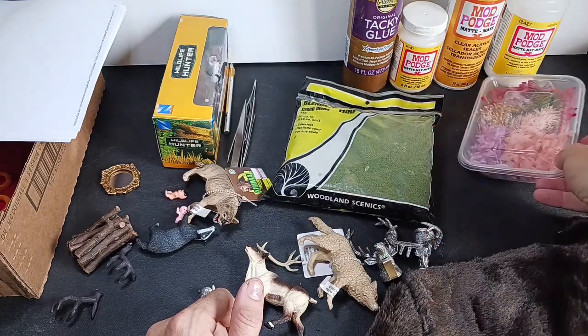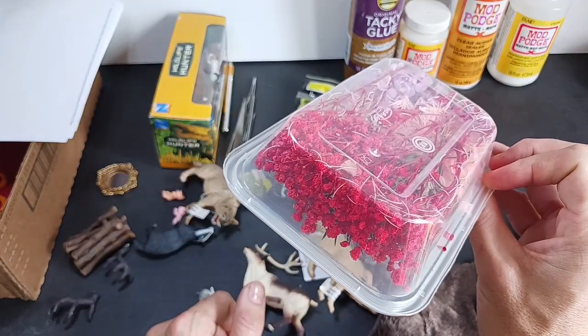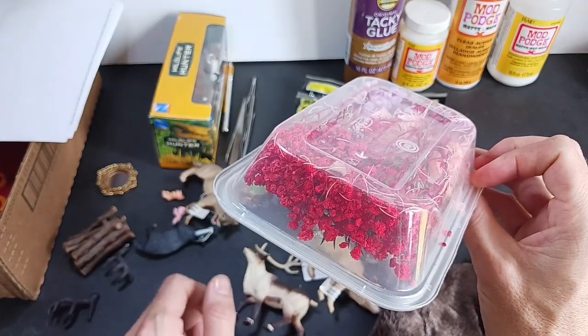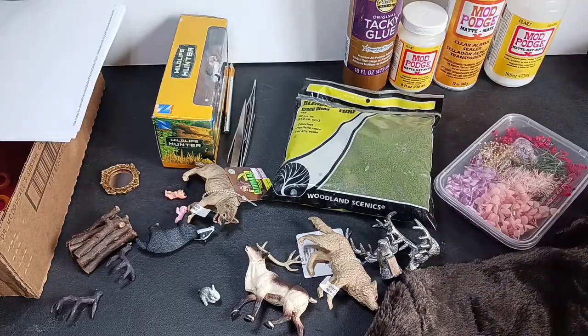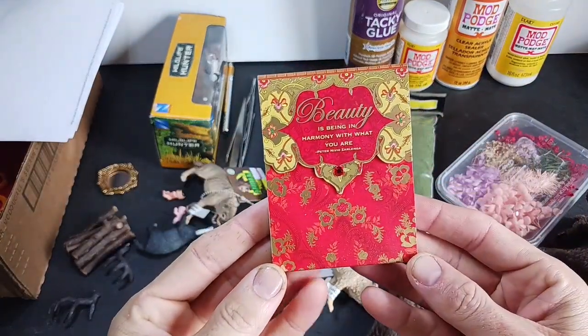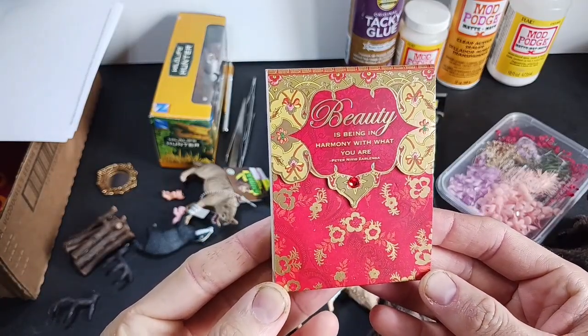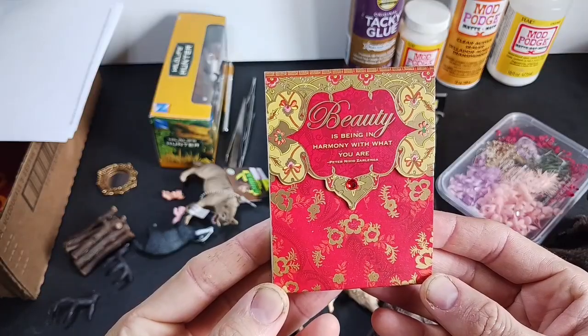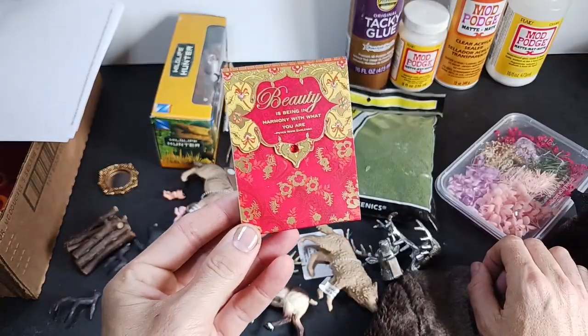And then I found these dried flowers, and these little red flowers here will be the perfect little rose to climb up the wall around the stained glass window. And then I got this little pad of paper that just makes me think of Beauty and the Beast. I mean, the colors and the style. And it says, "Beauty is being in harmony with what you are." I'm very happy with what I am and who I am.